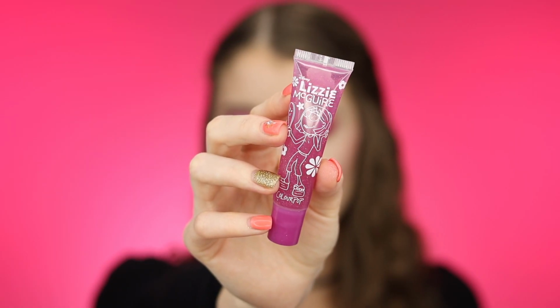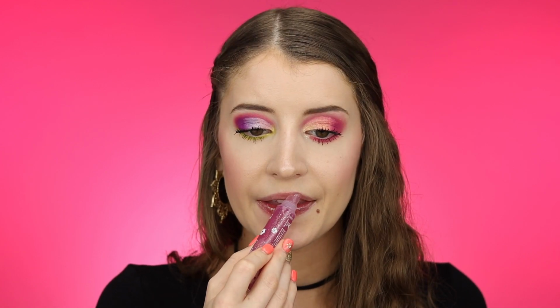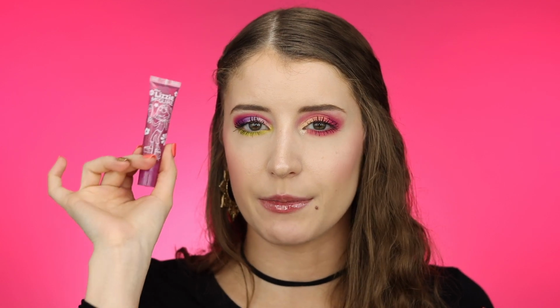And lastly, we have the kind of purpley shade called Gordo. So here is this shade. This one is also really pretty. This one's probably my second favorite shade. I really like the way that this one looks on the lips. So yeah, those are all 4 of the lip gloss shades.